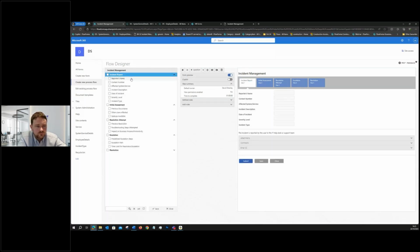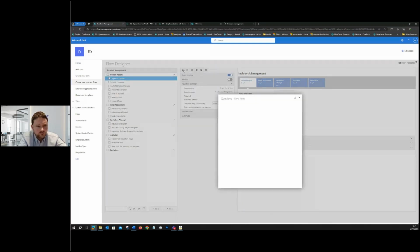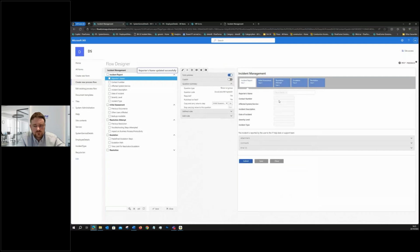I'm going to select the reporter's name, and I'm going to edit that. I'm going to change that to a person or group question type. See all the question types here. These align with native SharePoint data types. We have our own custom question types in place here too. There's a lot to choose from. I'm going to select a person or group. I'm going to set it to the current user. The moment I do that, you'll see it's going to pick me up here.